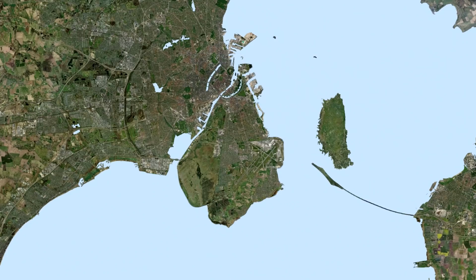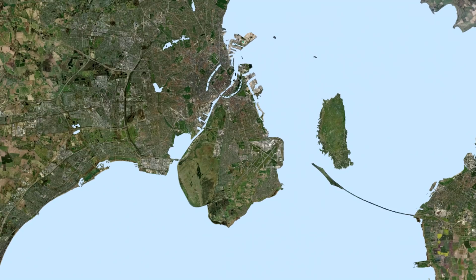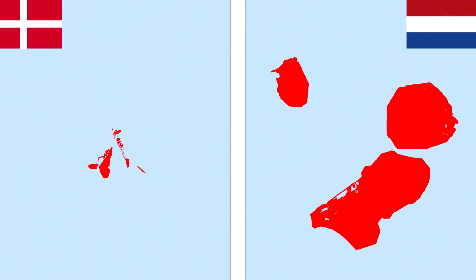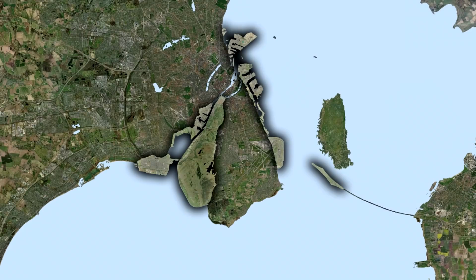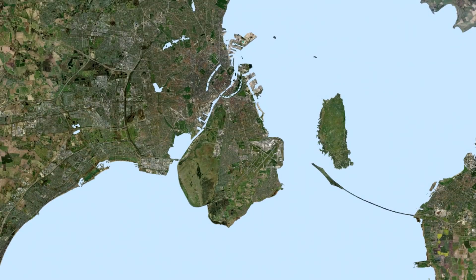We'll also be covering why the reclaimed land is for the most part completely empty and not really being used for anything in particular. It definitely wasn't a project on the same scale as the massive polders in the Netherlands, but it is one that not a whole lot of people know about even in Denmark. And it's also a bit of an odd project, seeing as the land has for the most part not been developed and isn't even being used for agriculture like the Dutch polders. So with that said, let's talk about the history of land reclamation in and around Copenhagen.